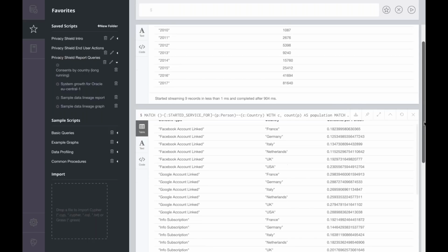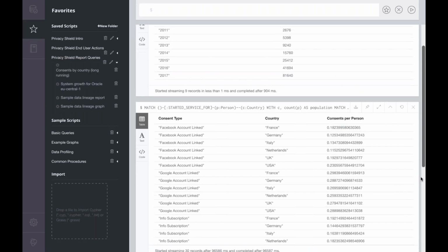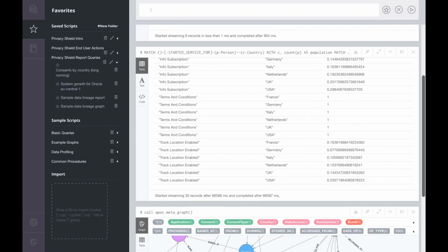We can see as well, here's the list of consent types by country. If we take a look, for example, at terms and conditions, everyone has to accept those, so it's one accept per person. But if you take a look at track location enabled, for example, in France, you get 0.16 acceptance per person, so probably roughly 7 or 8 people are presented with track location enabled for everyone that accepts.